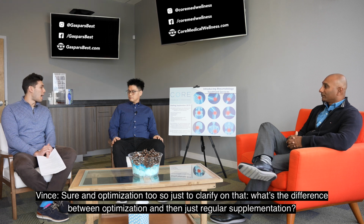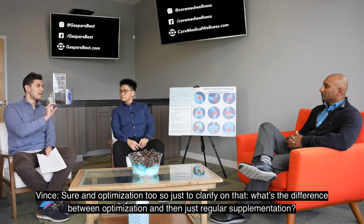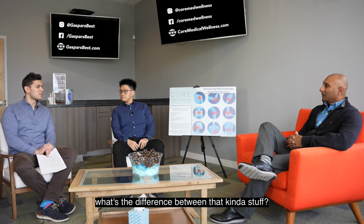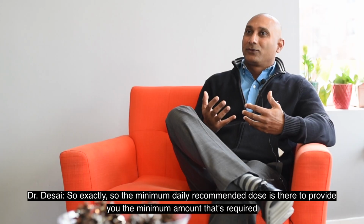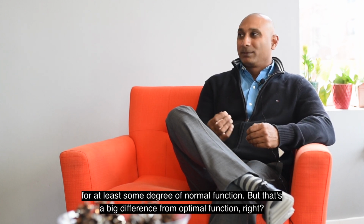Sure. And optimization too. So just to clarify on that, what's the difference between optimization and then just regular supplementation? Is that just a level above, or is that different? Because I see on products, this is the minimum daily value or percent daily value. What's the difference between that kind of stuff? So exactly. So the minimum daily or recommended dose is there to provide you the minimum amount that's required for at least some degree of normal function. But that's a big difference from optimal function, right?